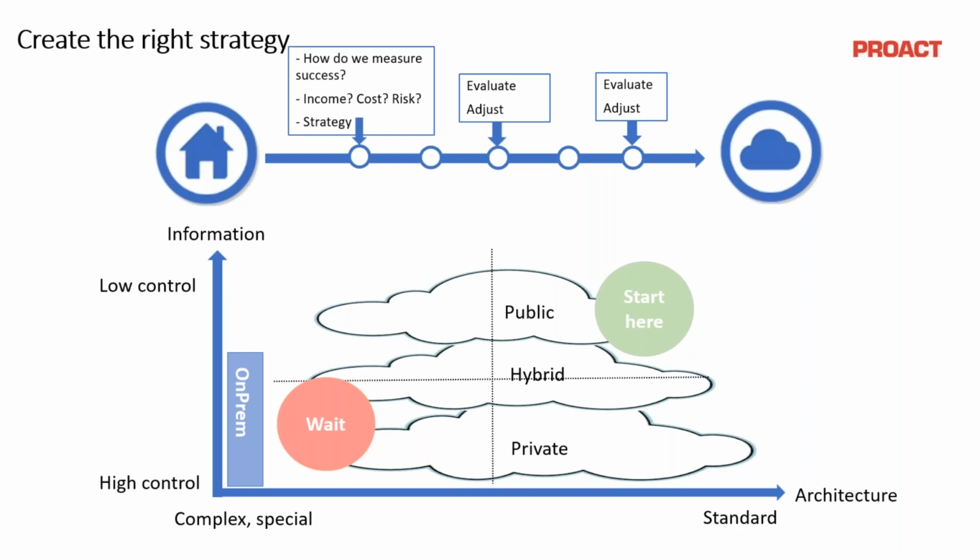So Proact starts by developing the right strategy for our customers and our end users as well. And this happens in the very beginning of our engagement with our customers. And part of the process is that we find where the organization is today. And the way we find that is by asking questions very early in the stage.